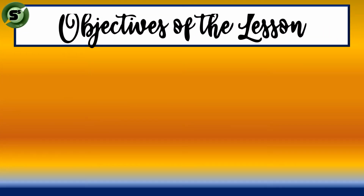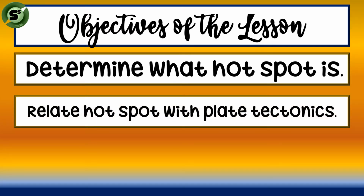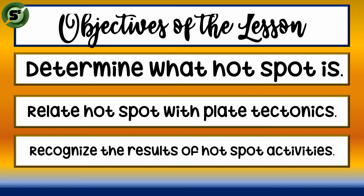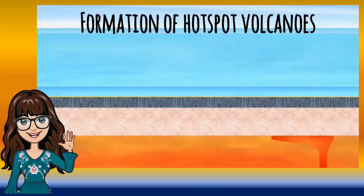Here are our 3 learning objectives for today. At the end of our lesson, you are expected to, first, determine what a hotspot is. The second objective is you should relate hotspot with plate tectonics. And the last objective is for you to recognize the results of hotspot activities. Our lesson for today will explain how volcanoes formed in the middle of a plate. This video is about hotspot activities, the volcanic anomaly in the middle of a plate. So get your pen and notes ready as we start our day.